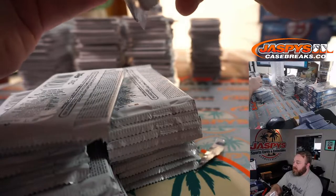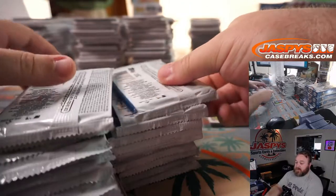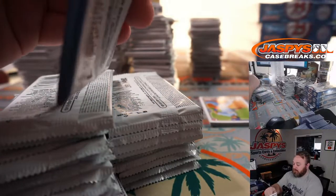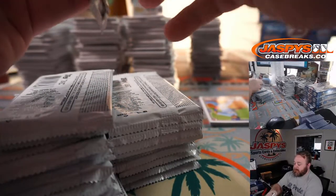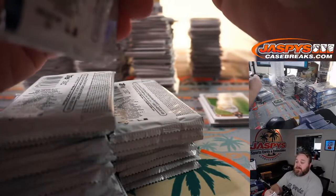I thought usually it was like the yellow out of 75, but now it's orange. Kind of interesting. But yes, this stuff is awesome.